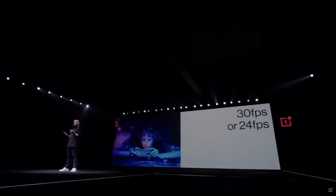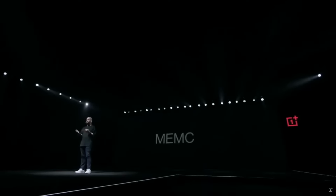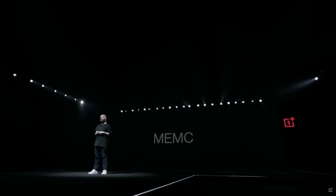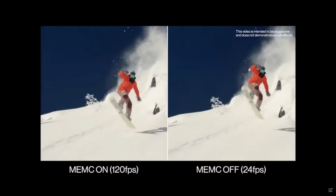Now, most videos, unless directed by Ang Lee, are not shot at 120 FPS. They're shot at either 24 FPS or 30 FPS. So how can you take full advantage of this gorgeous 120 Hz fluid display? The answer can be found on something as small as a grain of rice. It's our custom MEMC chip. MEMC means Motion Estimate Motion Compensation. Basically, it inserts 1 or more additional frames after each original frame in the video to make it look much smoother. You can choose either 60 FPS or 120 FPS, or you can even turn it off in the settings.